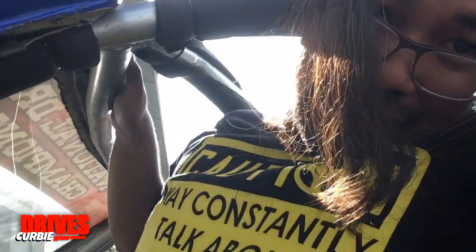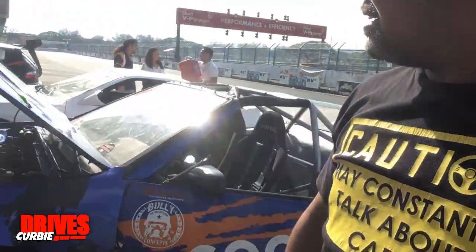So we're done with this car. This is getting out of a race car, so undignified. So we're done with this car, and we're gonna preserve it till the race weekend.